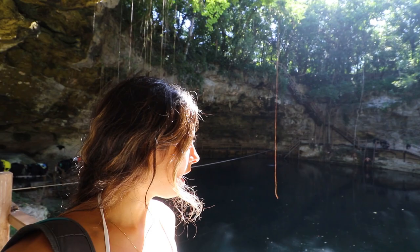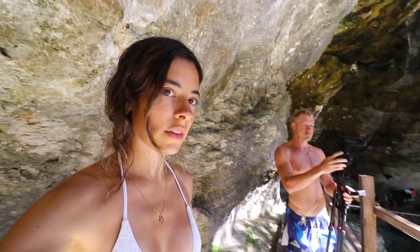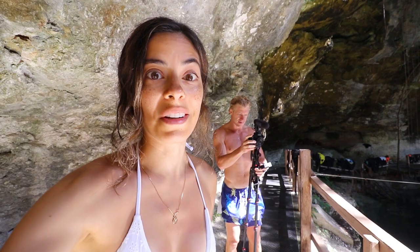This cenote is so amazing. This one has a bigger opening at the top than the other ones we visited yesterday, so more of the sunlight shines through. And as of right now, we're the only ones here. This cenote opens at 9 and it's about 9:20. There's also a rope swing over there. They don't require life jackets here. Yay. I'm gonna jump in now.